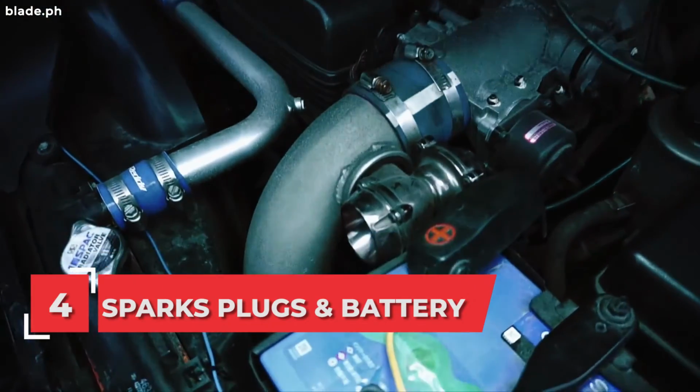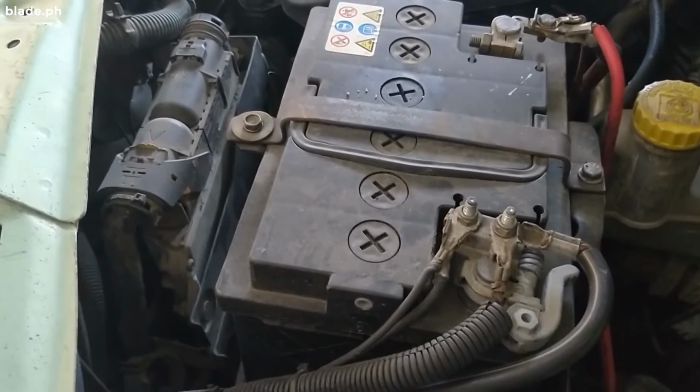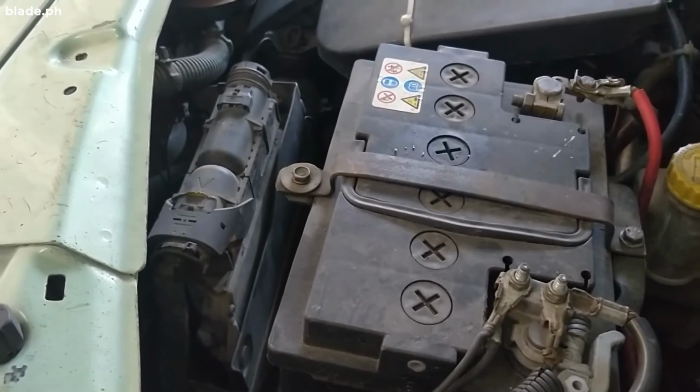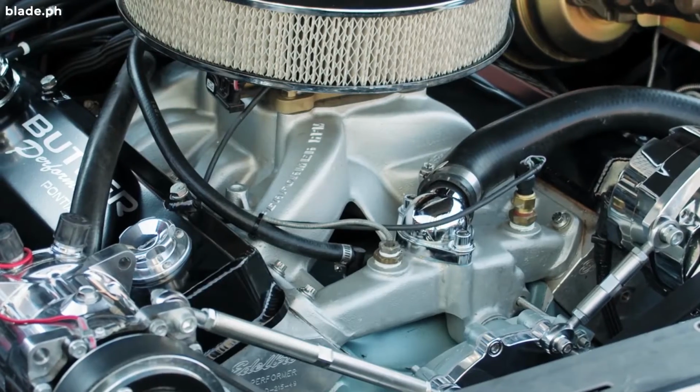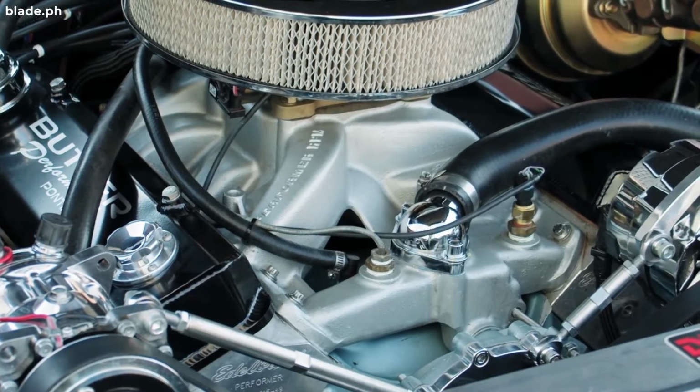Number 4, replace your spark plugs and battery. Remember that spark plugs need to be replaced every year while batteries usually last for 1 to 2 years depending on use. Always remember these so you can replace them when needed because your car might die if you don't.